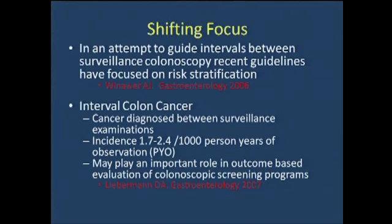Now, multiple revisions have been made to continuous quality guidelines for screening colonoscopy, and in an attempt to guide intervals between surveillance colonoscopy, recent guidelines have focused on risk stratification. The emphasis on interval colon cancer has not been as high, which can be defined as a cancer diagnosed between surveillance examinations and has an incidence of 1.7 to 2.4 cancers per 1,000 person-years of observation. Interval colon cancer may play an important role in outcome-based evaluation of colonoscopic screening programs.